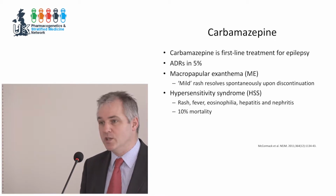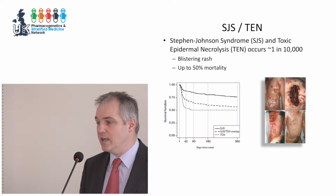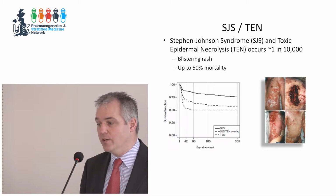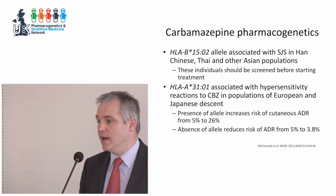milder rash presentation, which would resolve upon discontinuation of treatment, right through to more severe hypersensitivity reaction, which is associated with mortality, but even worse than that, SJS and TEN, which clearly has a very high rate of mortality, with up to 50% of patients with TEN dying over a period of 90 to 180 days. So it's well recognised that HLA-B*1502 is associated with SJS in certain populations, in Eastern Asian populations, Han Chinese, Thai populations, and other people of those origins.